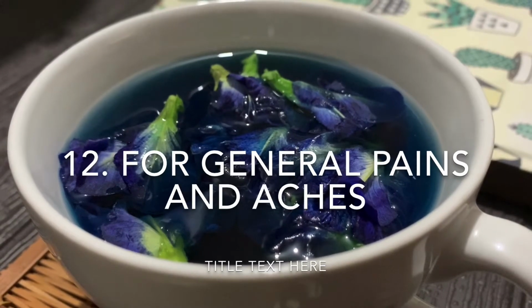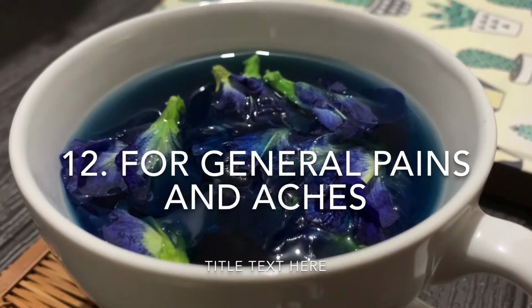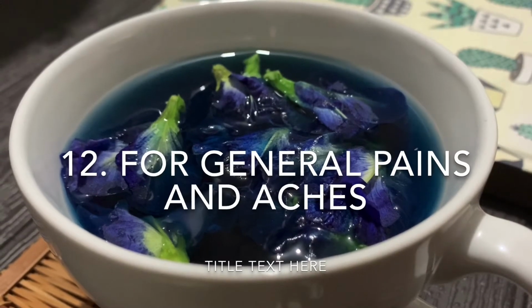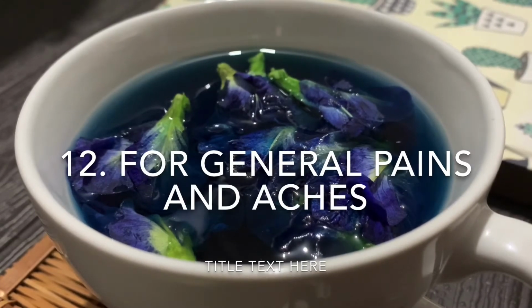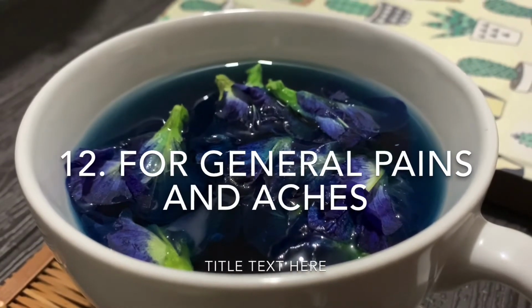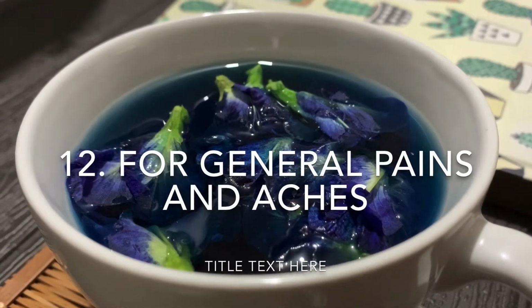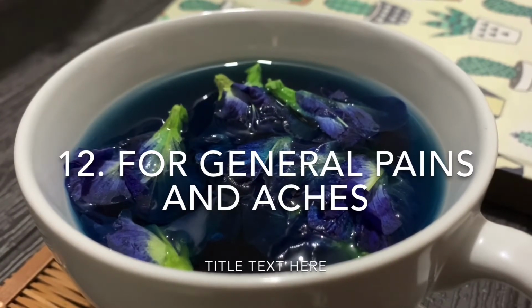Benefit number 10, helps in pregnancy. The blue butterfly pea plant derives its botanical name from the resemblance it shows to the female genitals, the clitoris. As such, it is believed to help in conception, and much like chamomile and green teas, it provides a healthy alternative to caffeine during pregnancy.